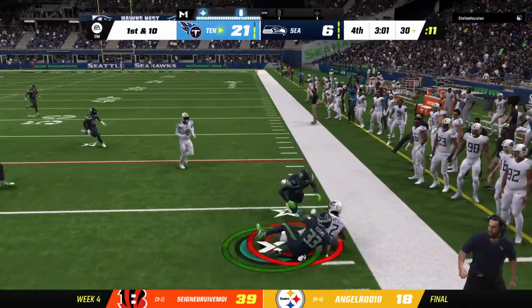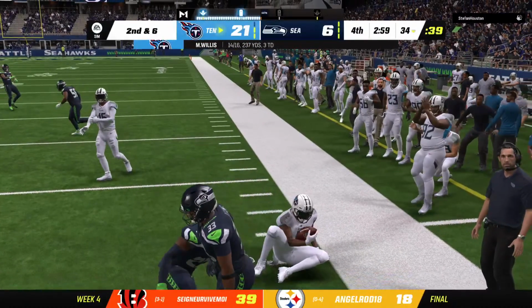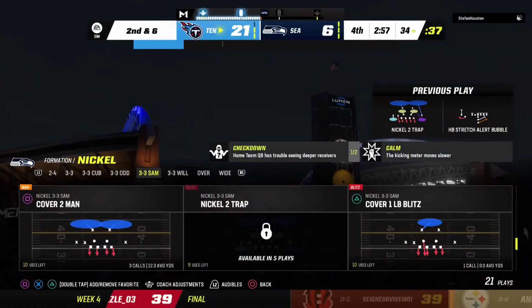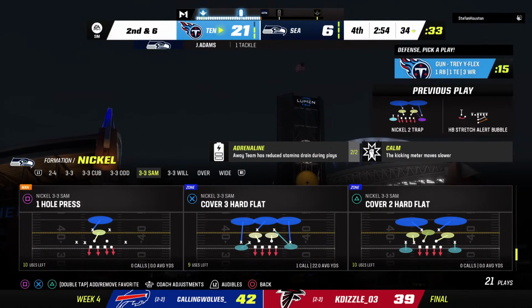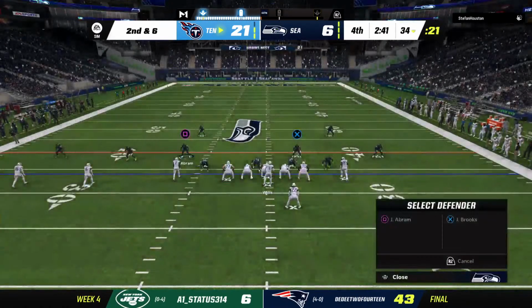They'll get this out quickly to Campbell. They'll give him 4 yards there, and that's going to bring up second down. 4 yards on the pickup. 2nd and 6 at the 34-yard line.